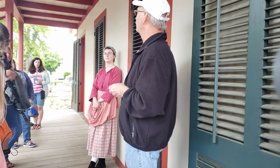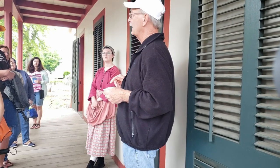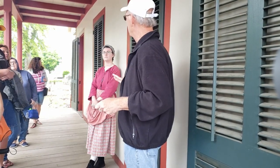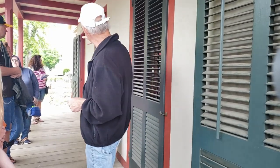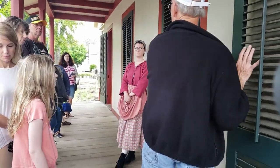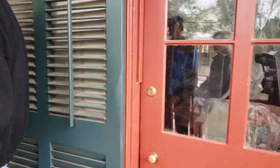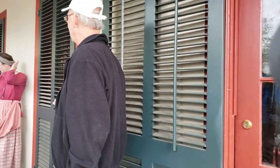This is a French colonial cottage style of architecture, very common in the Gulf South. People moving around would not have had any trouble living in this house. Now this is a duplex. Those two doors there go into one apartment. These two doors go into another apartment. This started a community of interest that she and Charles had in Pensacola that lasted until she passed away in 1829.